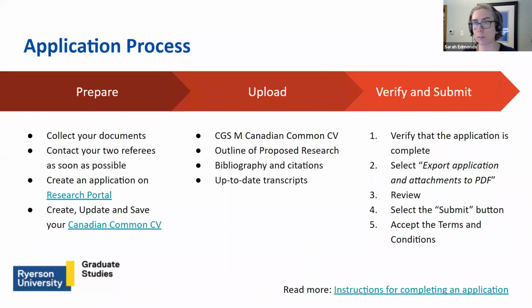So for the application process, we have provided you with some key steps in preparing, uploading, verifying and submitting your application. To prepare your applications, collect your documents, and contact your 2 referees immediately, really as soon as possible. You should be starting now. Give them enough notice so that they know that by December 1st, they have to provide that referee letter. Create an application on the research portal. Again, the link is here.